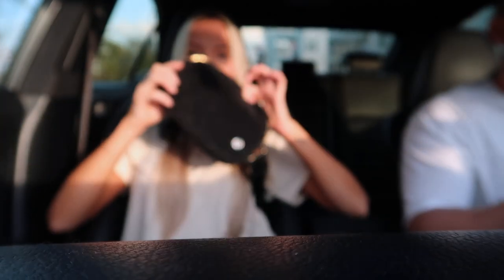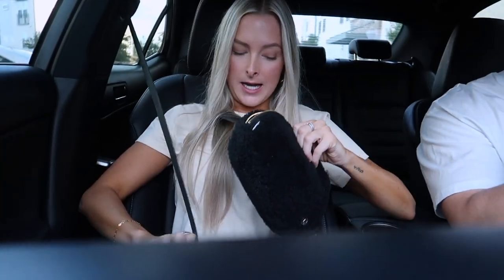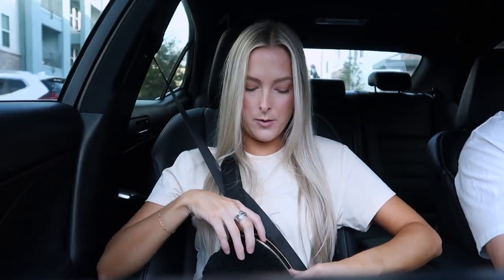And the sun's about to hit me in the face. And then I'm wearing my black Sherpa belt bag from Lululemon that I'm gonna wear constantly for the rest of fall and into winter. I hope you don't have to have clear bags for the game. If so, I'll just bring my phone and leave it in the car.